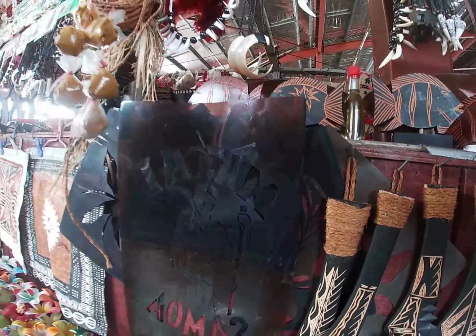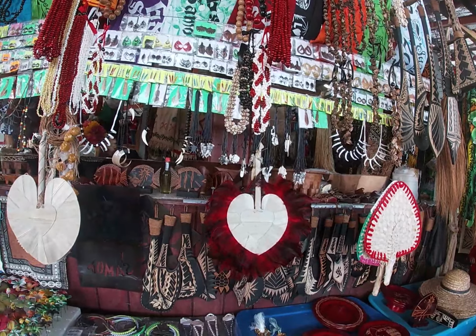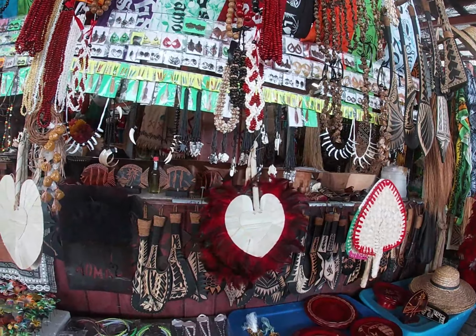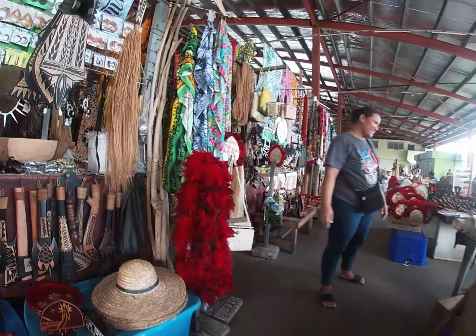Oh, look, see, they're the x-rays. There they are. And so they use them as a printing screen. Stencil. Stencil, that's the word. I knew it. It just came to me. The market's a great place to get your fan too. I think they were about $10.